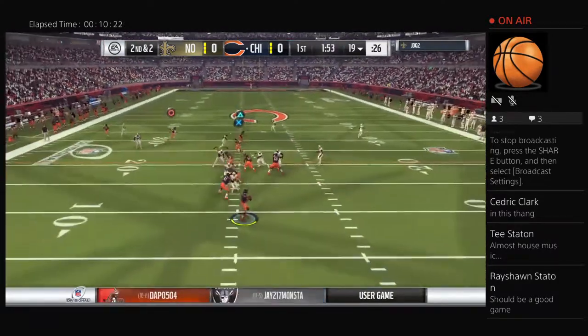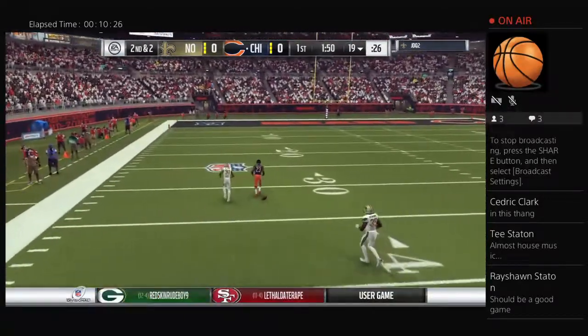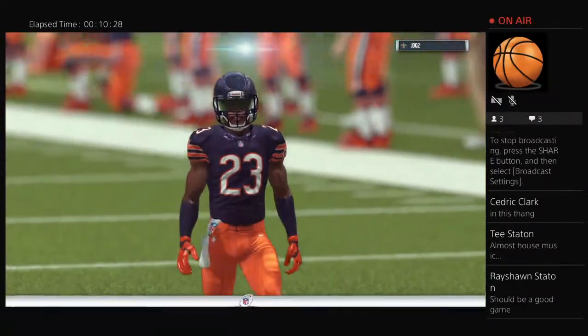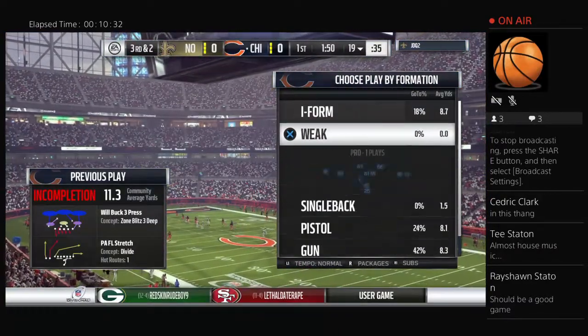Off the play fake, he'll look to throw. He's going to launch this thing way downfield. Oh, he'll want that one back. Incomplete. He doesn't drop too many in that department. 3rd down.